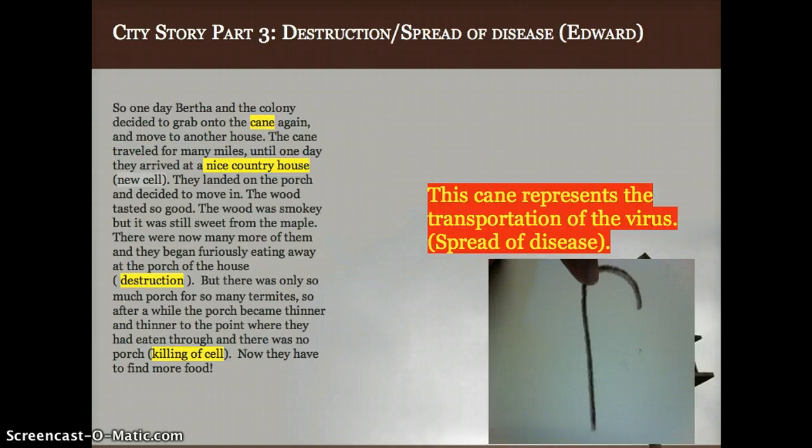And then this is the city story part 3. It's the destruction and spread of the disease. So one day Bertha and the colony decided to grab onto the cane again and move to another house. The cane traveled for many miles until one day they arrived at a nice country house. They landed on the porch and decided to move in. It tasted so good. The wood was smoky, but it was still sweet from the maple.